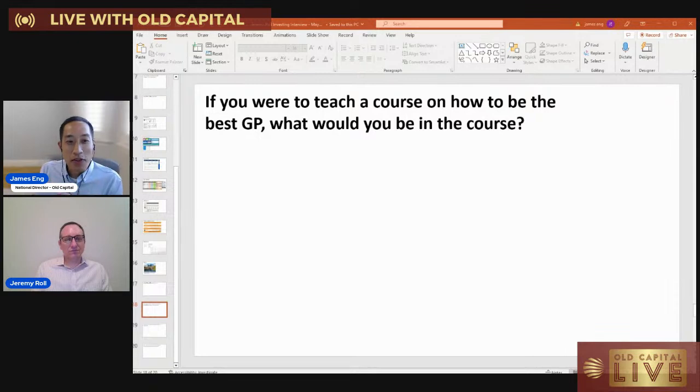Okay, so maybe let me rephrase this question. I should have thought about this question a little bit more. The best GPs that you work with, how did they become that good?